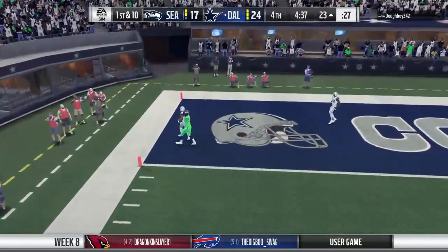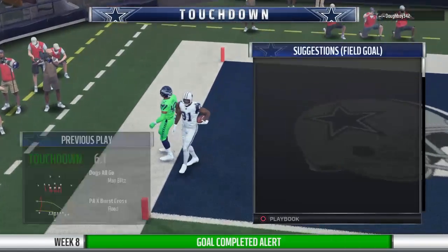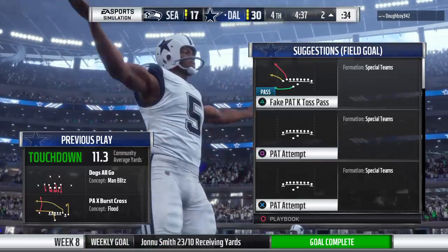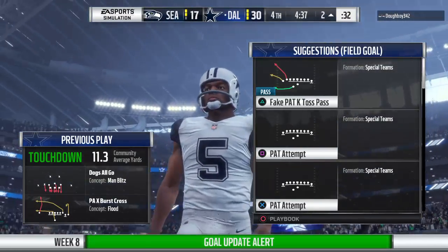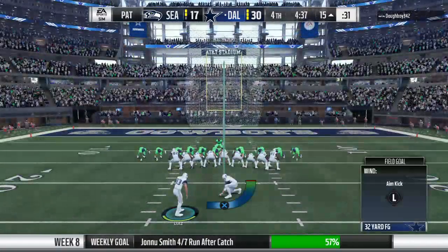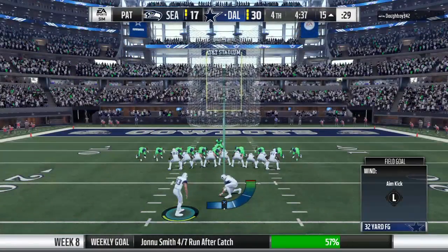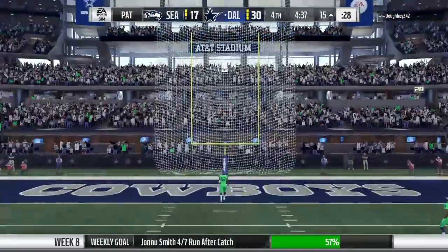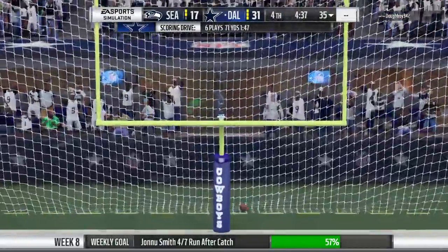That is caught inside the 5. And he'll take it into the end zone for a Cowboy touchdown. Jonnu Smith, his 2nd touchdown on the season. And the Cowboys will extend their lead. And the lead is up to 14.